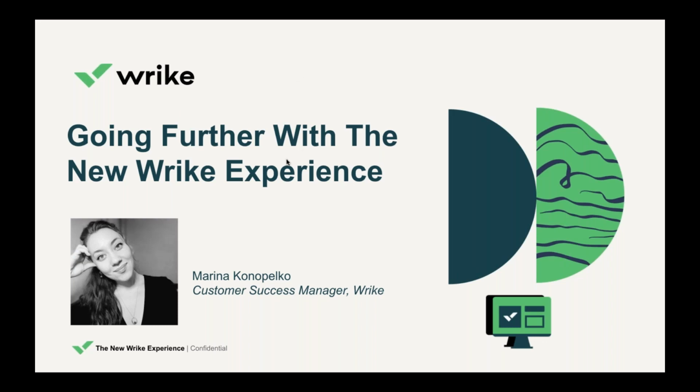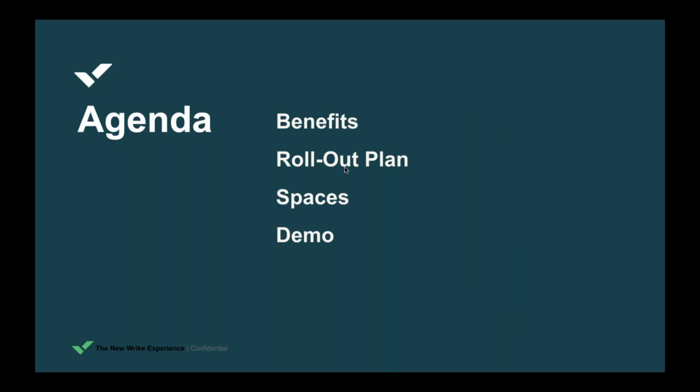Let's dive into it. Here's what I'll cover in the main part of the webinar. The benefits of the new experience, the rollout plan, so when exactly you can move to the new navigation and when the old one will be disabled. I'll say a few words about spaces, since they are an important part of the upgraded user interface. And then I'll show you all of the new and upgraded features in my demo account. We'll finish up with a Q&A.